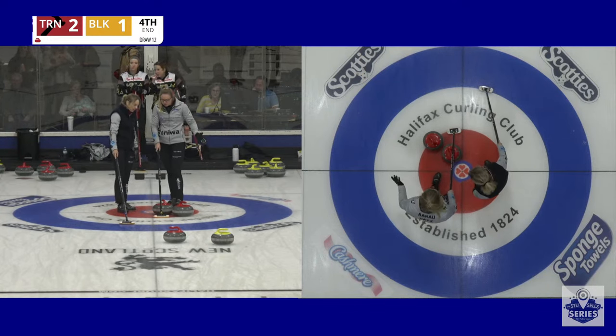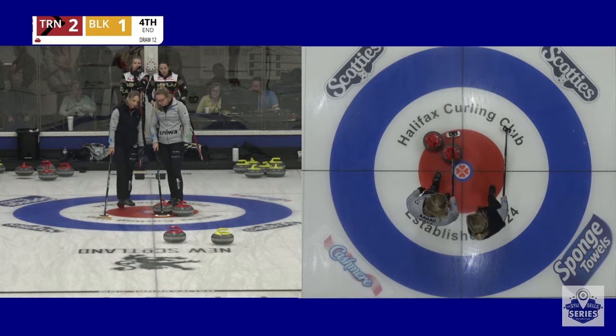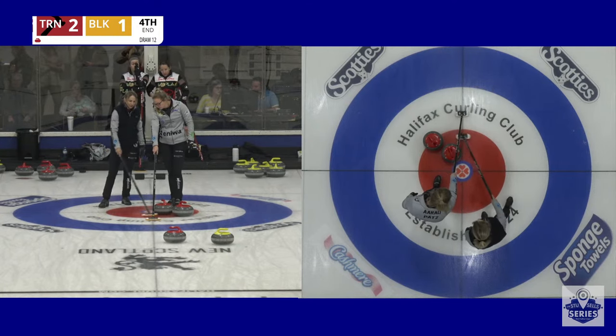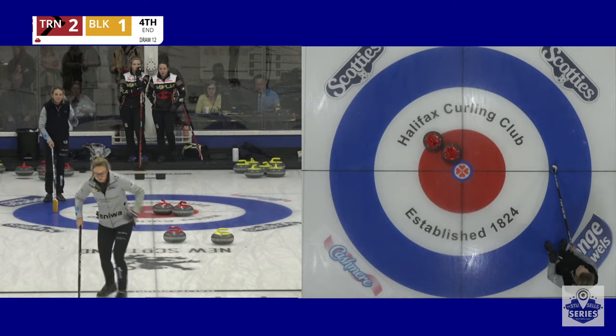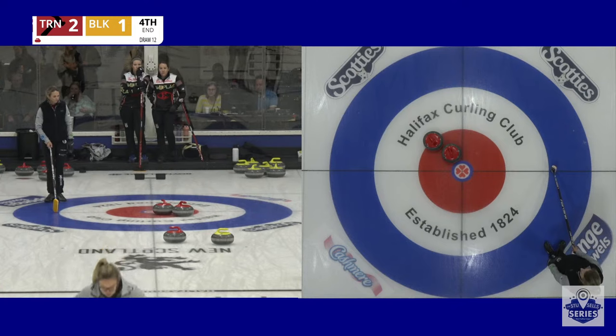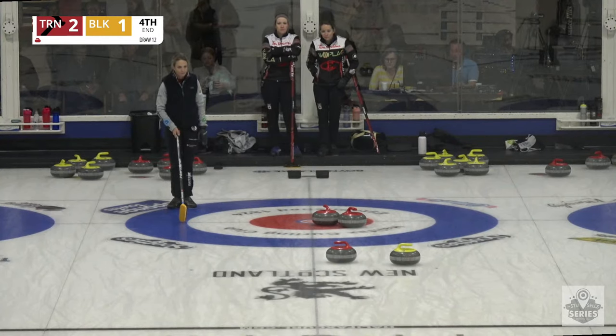Yeah, I think the goal right now is to take that draw to the button away. Or give it to her. Yeah, here you go, you do it. Yeah, you go draw to that button. The only thing with leaving a guard out is that Christina could play that angle run on her own, and she will make that 9 times out of 10.